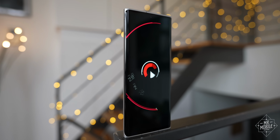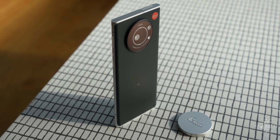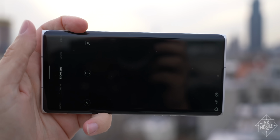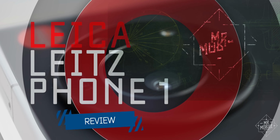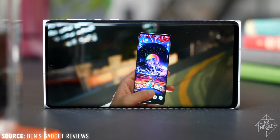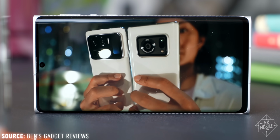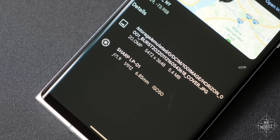So when camera legend Leica designed a new carapace for one of the most curious camera phones of 2021, I knew I wanted to take it for a spin. Even if it took until nearly 2022 for me to get a hold of one. Yes, as you may have heard, the Leica Leitz Phone 1 is technically a rebadge of the Aquos R6 from Sharp Corporation. In fact, that's how it still identifies itself in the EXIF data from its photos.